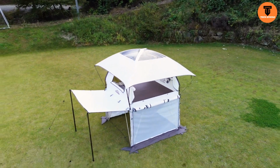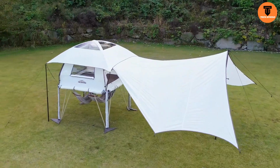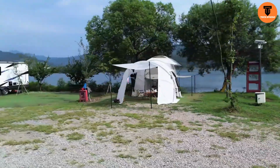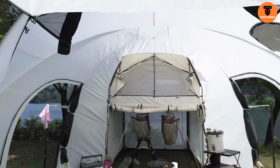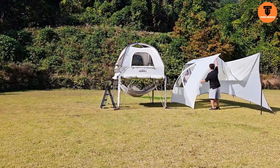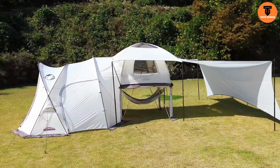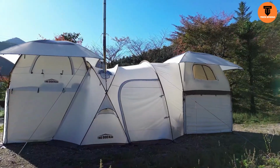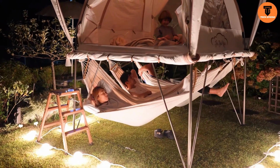Upstairs, you'll find a cozy, elevated bedroom that keeps you above ground and fully immersed in the views. Downstairs, a modular docking room expands your living space, perfect for lounging, dining, or even entertaining around the campfire. The beauty lies in its flexibility. You can mix and match, dock additional tents, or go solo with a compact setup. Whether you're a solo traveler, couple, or part of a larger group, this tent adapts effortlessly.